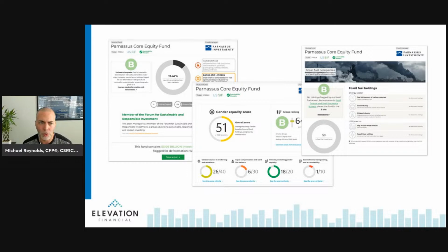One thing I love about this tool is that you can click on certain specific elements. For example, if you click on the fossil fuels element, you'll see some deeper reporting on exactly what's happening within that fund. You'll see the score, you'll see the specific companies that provide the at-risk or problematic exposure. You'll also see in the gender equality metric, there's a different kind of report. The fossil fuel holdings, the social impact, all these areas you can click on and get specific details on where some of the problematic areas might be.